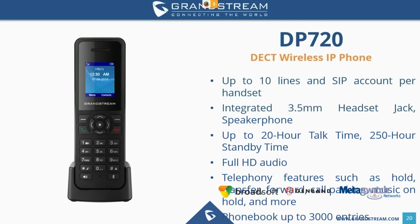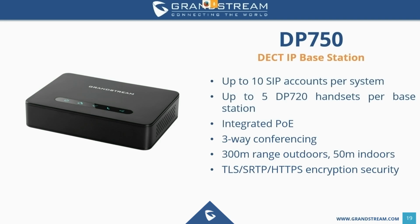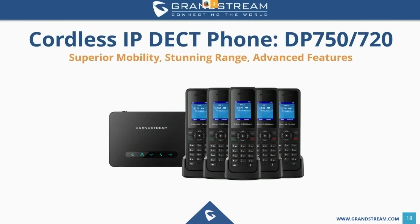Apologize for a couple of things I meant to delete on that slide, which you can see there. The DP750 would pair with up to 5 of the DP720 handsets, which I just showed you. It gives you the ability to support up to 10 SIP accounts that can be shared throughout those 5 devices, integrated PoE, a 300-meter range outdoors, and 50-meter range indoors. We're actually coming out in the next couple of months with a DECT repeater, which will let you pair that repeater with this DP750 to double the range, up to 600 meters outdoors and 100 meters indoors. So again, that is our series of DECT cordless IP phones: full color screen, operating system, headset jack, HD audio, and 5 DP720 handsets pair with each DP750 base station.